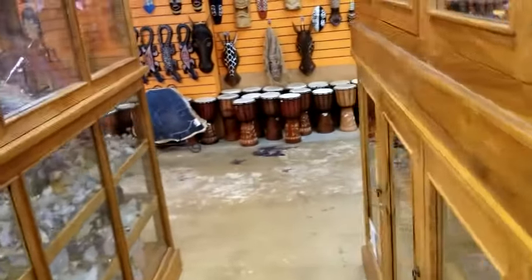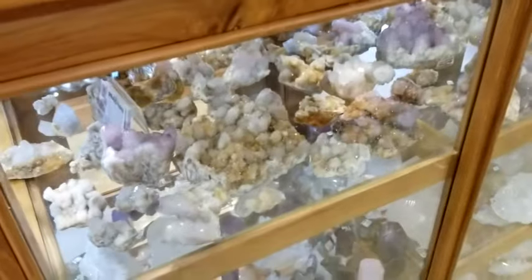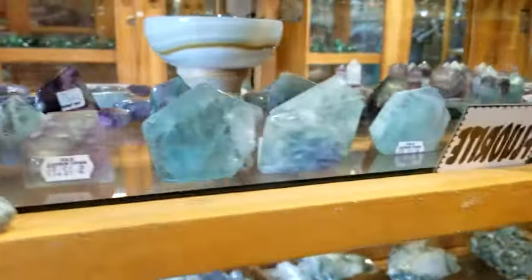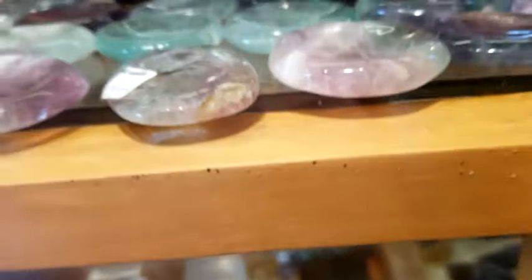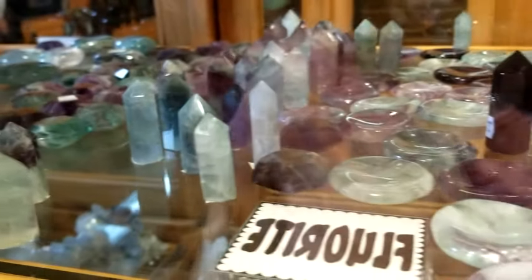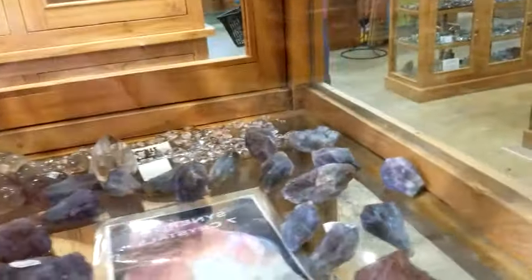Look, they have new things in here right now that I haven't seen before. Fluorite, you guys. I love fluorite. It's one of my favorite gemstones. Look how pretty. How much is that? About $12.95. Yeah, about $13 for a little worry stone. I would love one of those. Look how pretty they are.